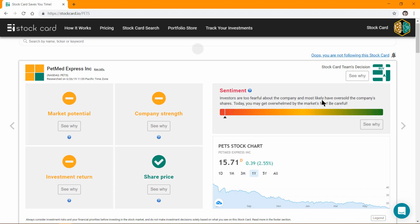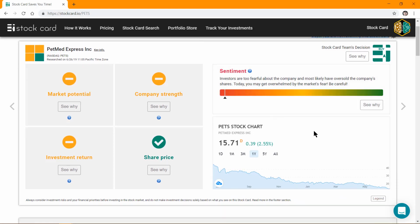So the feature I want to talk to you about is the sentiment box. We've recently added this to all stock cards, and sentiment is a feature that helps you figure out the market's overall sentiment about that company, whether investors are fearful about the future, or whether investors are overexcited about the future, or whether it's a calm day and you can make a calm and emotion-free investment decision.